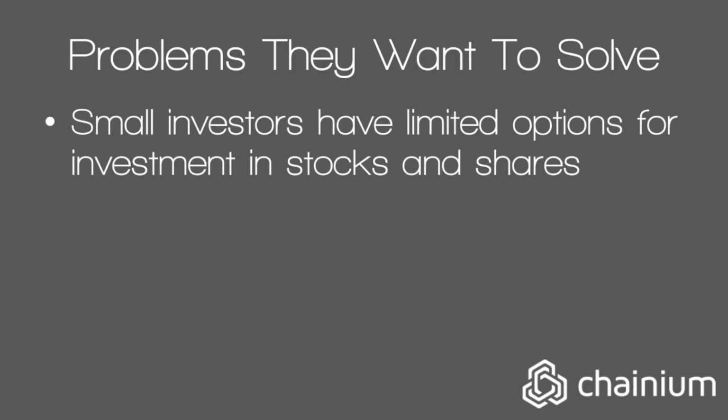So in terms of investors, they also have limited options for investing in stocks and shares. Again, unless you're an accredited investor, you can't really just buy stocks and shares in companies. You've got to go through a middleman, and this costs you money using stockbrokers, and that's why they've got this sort of wall set up so that they earn money. You can't get in as a normal person.